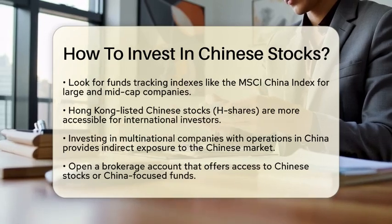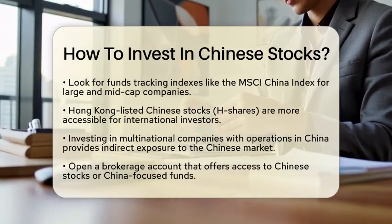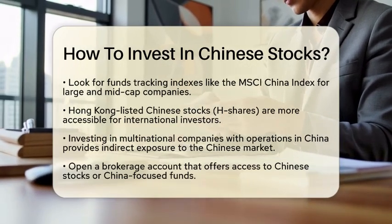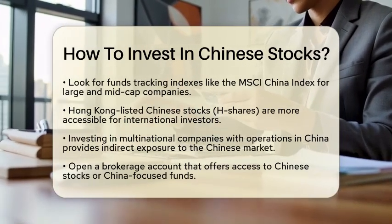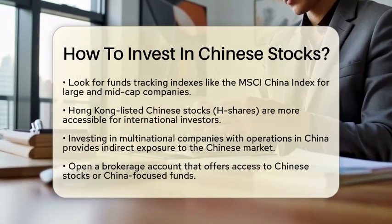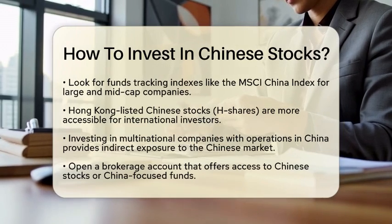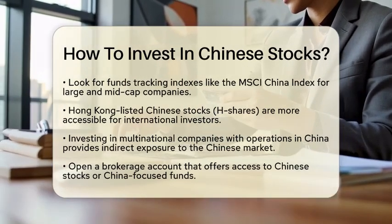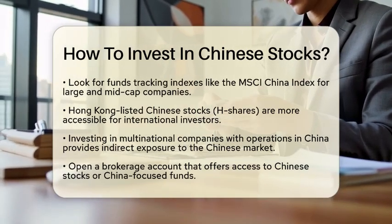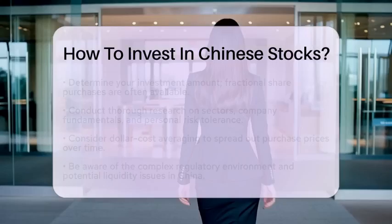You might also want to explore investing in Hong Kong-listed Chinese stocks. Many large Chinese companies list their shares on the Hong Kong Stock Exchange. These shares, known as H-shares, are more accessible to international investors and allow you to invest in Chinese companies without dealing directly with mainland exchanges. If you prefer indirect exposure, consider investing in multinational companies that have significant operations in China. This strategy gives you a way to benefit from the growth of the Chinese economy without directly investing in Chinese stocks.